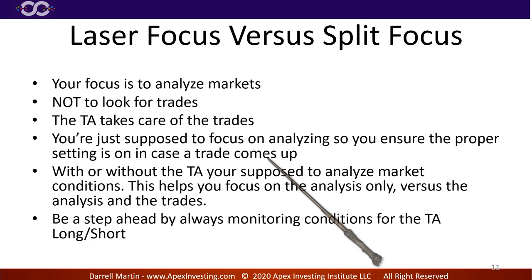Now, with or without the TA, like I said, you have to analyze market conditions, so this helps you focus on the analysis only versus the analysis and the trades. So that way you can be a step ahead. And the reason I keep pointing that out is because I know some of you are going to feel like this is overwhelming, but in reality you're supposed to be focusing on all of this anyway and looking for trades, except if you have the TA, you don't have to be looking for the trades at the same time.